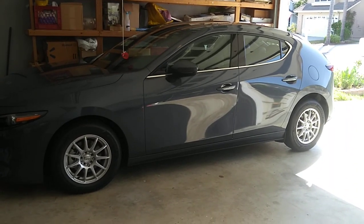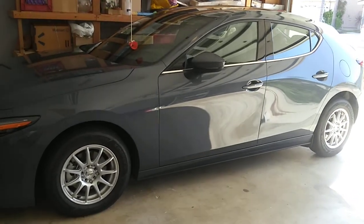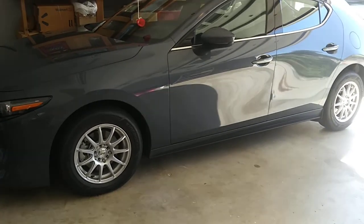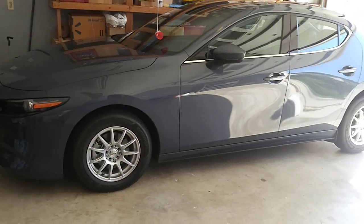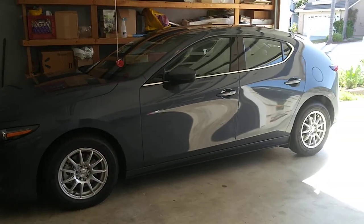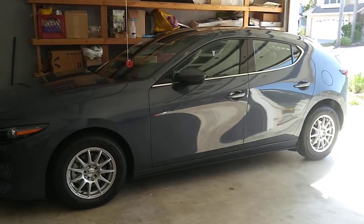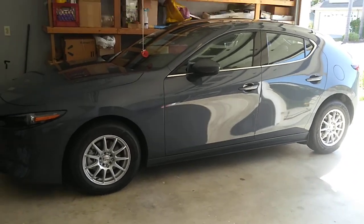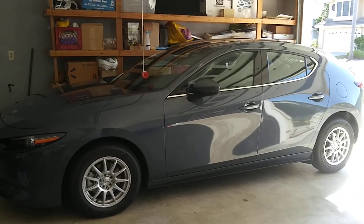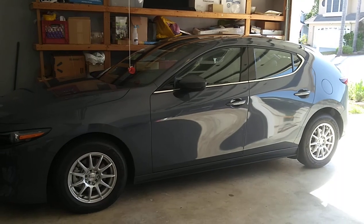Of course, this is just my own choice, and I would say this set of wheels and tires is a lot smoother and more comfortable. It's much better for cruising on the highway, and much better when you run over speed bumps or potholes, those kinds of things. So very comfortable so far.